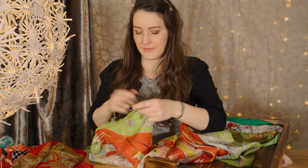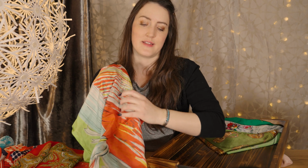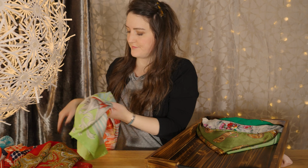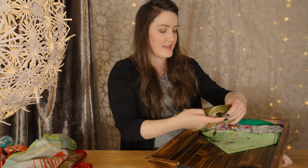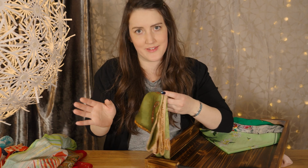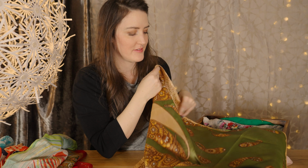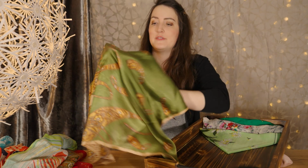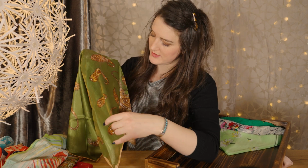Yeah. And it's a really soft scarf. Very delicate. Really beautiful. You can kind of get lost in this one. Alright, next. How could we look at scarves and not have some paisley print, right? So, I guess these aren't really your traditional paisley, but they do kind of look like it to me, just a little bit.